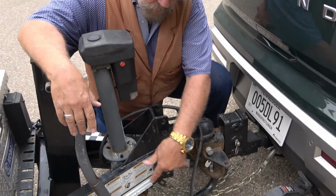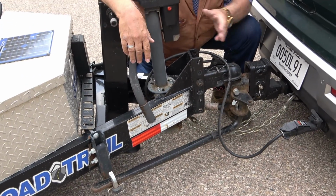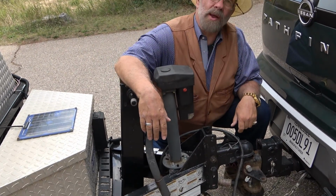And these are the weight distributing bars on here. So we got sway control built in. You'll hear it going around the corners. My electric jack I just put on, and I bent the side of my 12,000 pound jack. Hit something going around the roundabout.